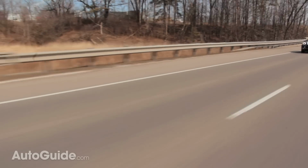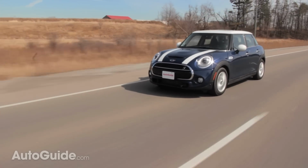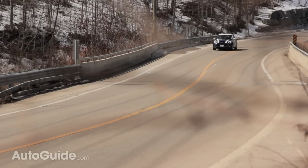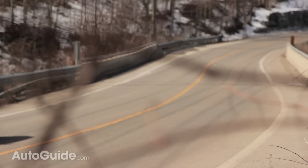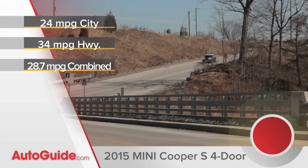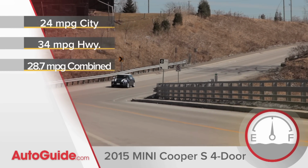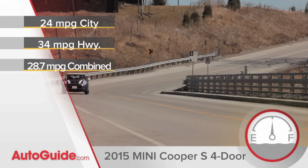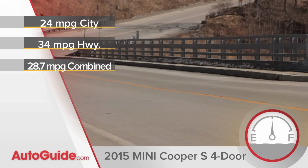At freeway speeds in 6th gear, the engine is spinning around 3,000 RPM, which is a bit high. Now this would normally lead to poor fuel economy, but in the Mini Cooper 4-door that's not the case. Currently I'm averaging 28.7 miles per gallon, but the car is capable of so much more if it weren't for my enthusiastic driving. But it's not my fault. The Cooper S begs you to put it in sport mode at all times and head for the hills.